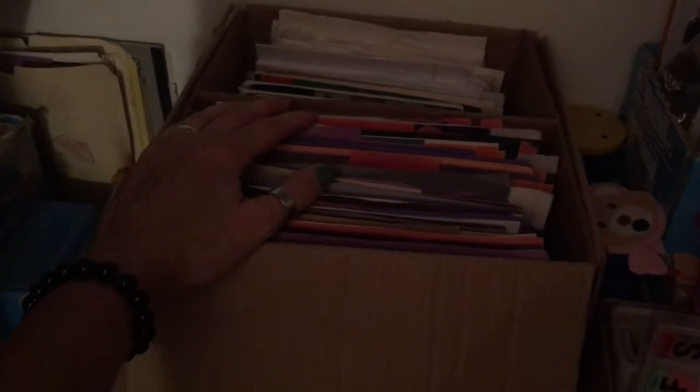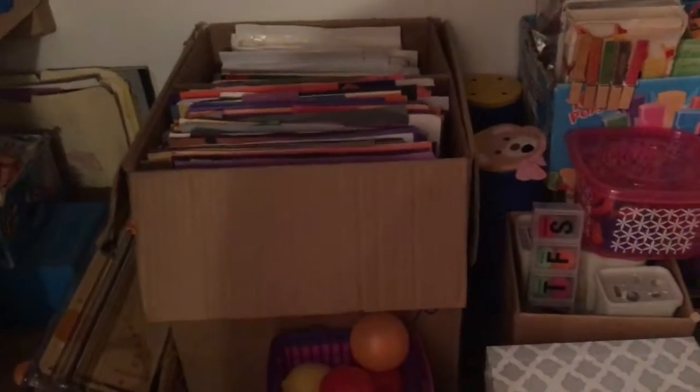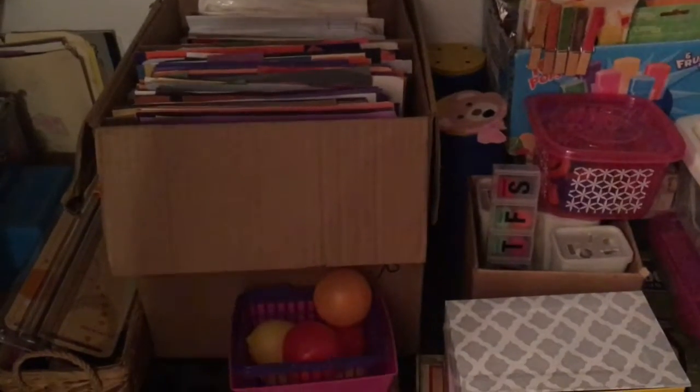After, I don't know, 20 some years of homeschooling and having kids around for almost 28 years. But anyway, there are a few fresh sheets in there. So I just got to go through and say, oh man, what's this doing here? This goes there. And so I got to put stuff away.